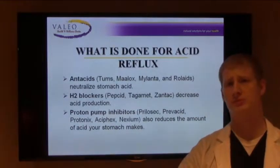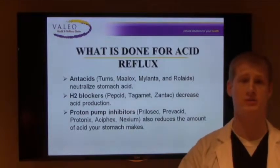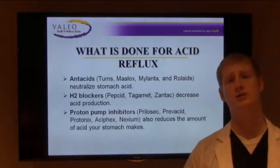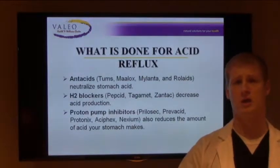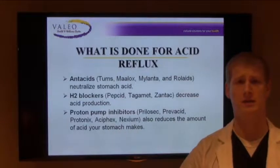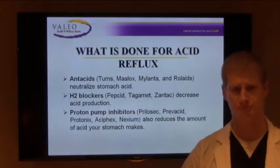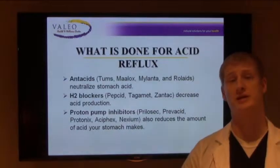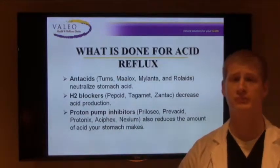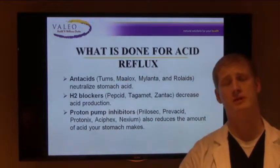So what's typically done for acid reflux? Well, antacids, that's your Tums and your Maaloxes, which neutralize stomach acid. Then you've got your H2 blockers, which also decrease stomach acid production, that's your Pepcids and your Tagamet and your Zantacs. But then you've got proton pump inhibitors. That's your Prilosec, your Prevacid, your Protonix, and your Nexiums. Those also reduce the amount of acid that your stomach makes.